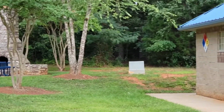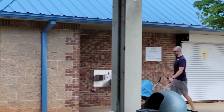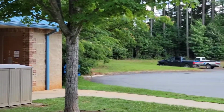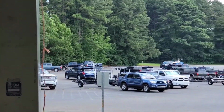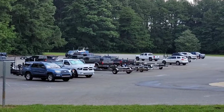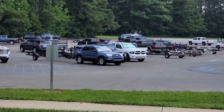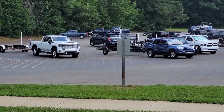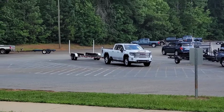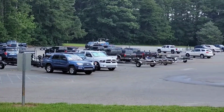As you can see in this video, this is the picnic area, the covered place to have your picnic, the restrooms, and there's also a water fountain there for the kids to have their water fun. And there's the parking area there. And later I'm gonna show you the lake, where you can see the nice houses.